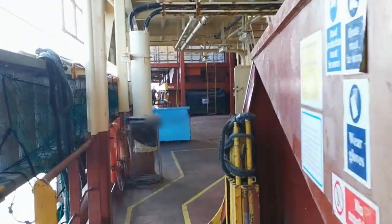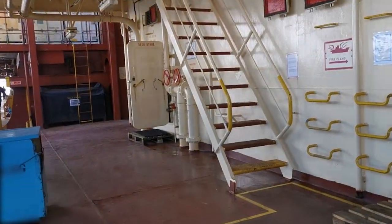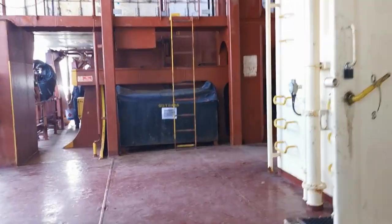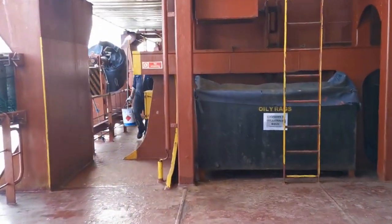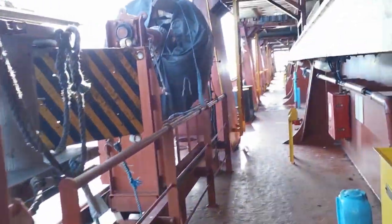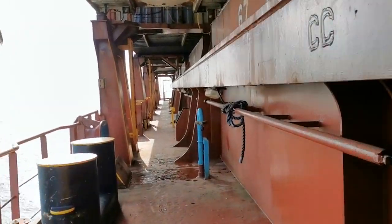Oh, and I forgot to mention, the ship name is Typhoon. So this is a Hong Kong flag vessel. That's Ishan, one of our AB, doing paint job.